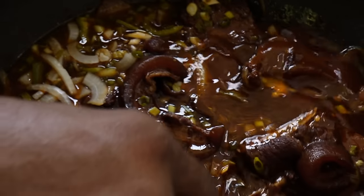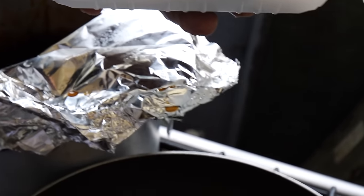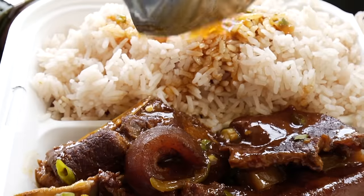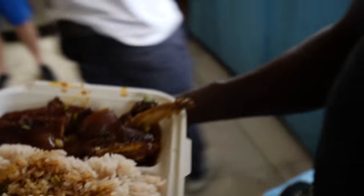This is the pork chops right here. Gummy and nice. This is the man pig, so that's why you see all this gum right there. There you go. A little gravy and the rice, boulder sized. And that's it. This is one serving of pork chops. Perfect. That's great.